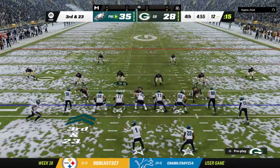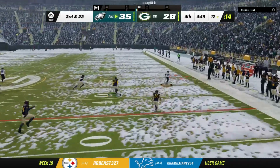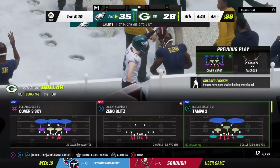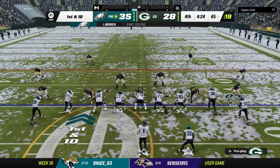3rd and long. They'll send a receiver here in motion right. He's going to air one out. Oh, wide open, complete. And they will touch him down, but not before he gets the first. A big play there for Philly. 43 yards.